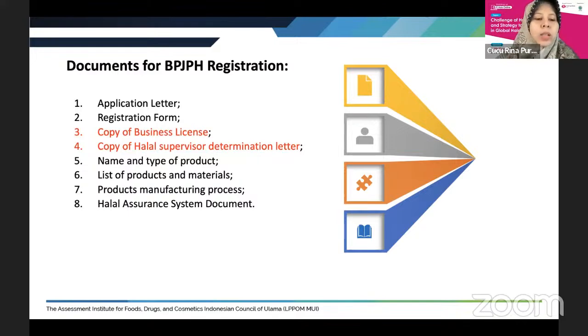And then the last one, this one is very important, the Halal assurance system documents, like a Halal assurance system manual, and then the sum of evidence for the Halal assurance system implementation. All these documents need to be prepared and then submitted through the Halal system.